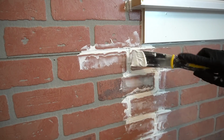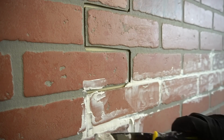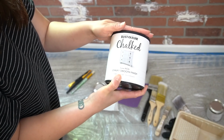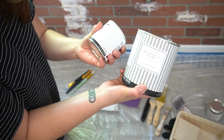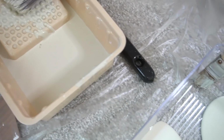Now, if you want your final mortar color to be close to what was the original on the panel, then you'll have to paint it in so that it would match. However, I wanted to paint mine white, so it didn't matter that this was a different color. And then what I used in order to paint all of the mortar was Rust-Oleum chalk paint in linen white. I also wanted to paint the brick, and you can paint this any color you want. I'll list the colors that I used below.